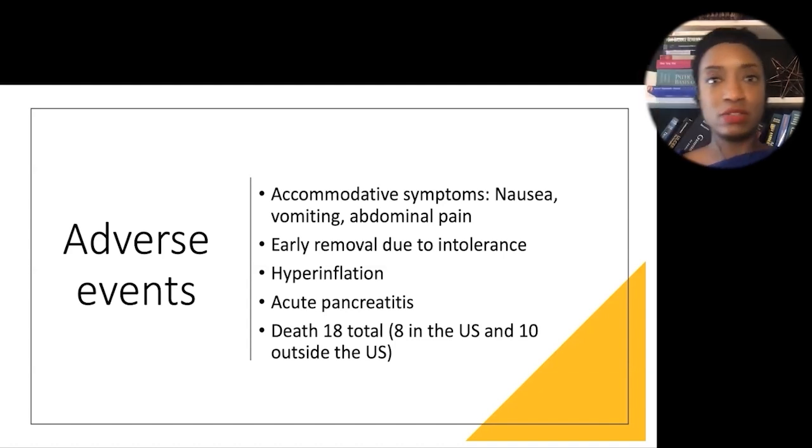You sort of just feel that balloon sloshing around. The biggest risk is having to have that removed early because they just can't tolerate it. So we make sure we talk about that in detail. If it's somebody that has baseline bloating or abdominal pain, it's probably not a procedure for you, because you're going to feel pretty miserable.